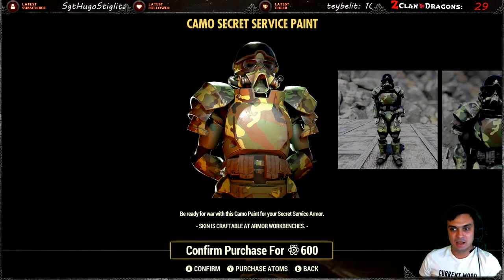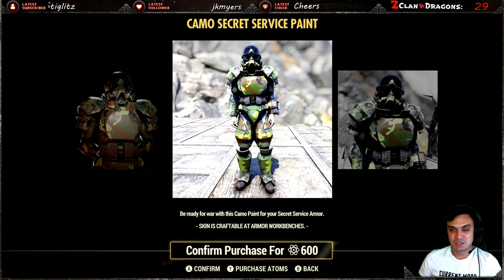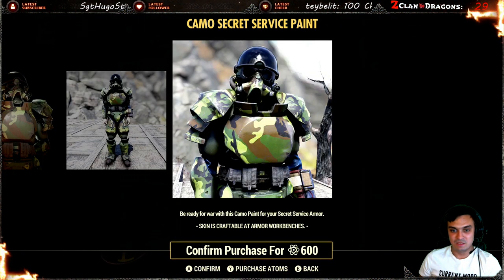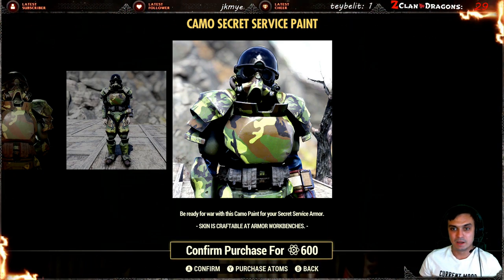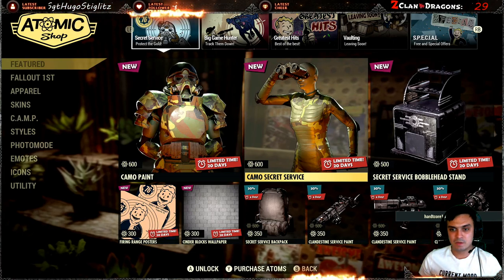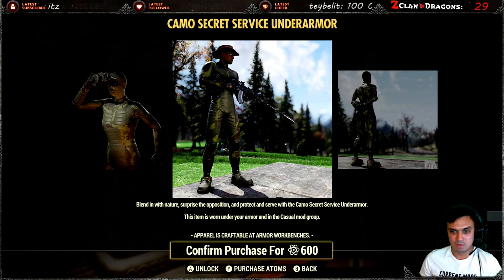Okay, so we got the Secret Service paint. Okay, that looks nice. It's for the camouflage bundle. Oh, apparently the helmet can also be painted. Look at that on the mask. You can see it over there. All right, that's cool. So, what is that? Under Armor? Man, with nature, surprisingly.